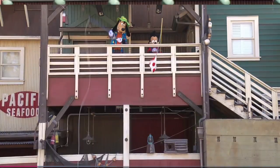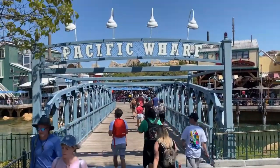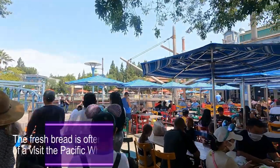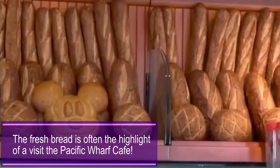They're simple but solid. The Pacific Wharf is the only land at Disneyland devoted to food and theming alone. There's a little music, but eating is really all there is to do here. One of our favorite places for lunch in the park is the Pacific Wharf Cafe. It has a great menu and decent prices for what you get.